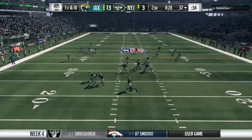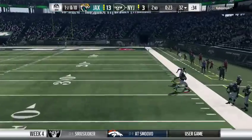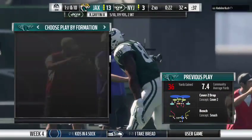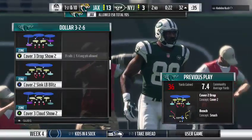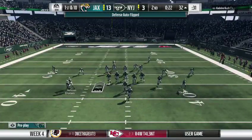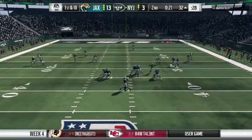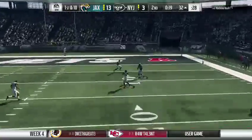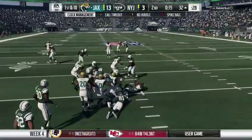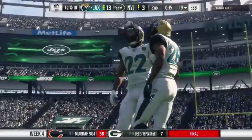From the gun, it's Griffin, eluding the pressure right. He's going to air it out deep for Green. And that's caught inside the 35, and he is out of bounds just a yard or two shy of the 30. That one goes for 36 yards. Throwing now, Griffin on first down. And for the 3rd time here in this half, it's intercepted. Snags it for the pick, and his guys have got it back at the closing stages of the first half.